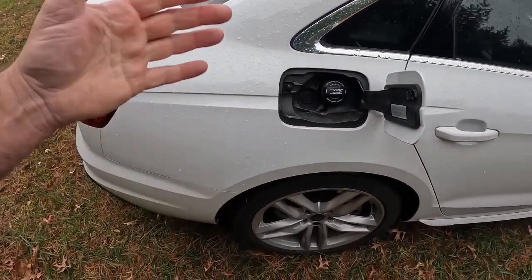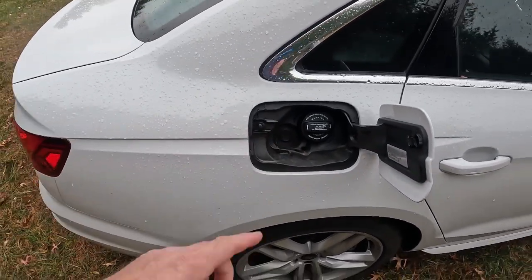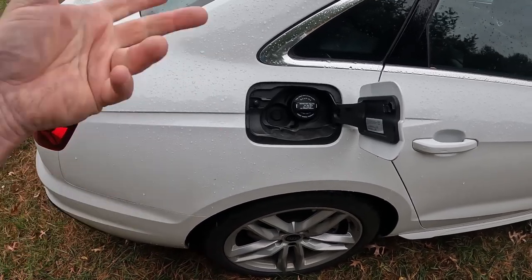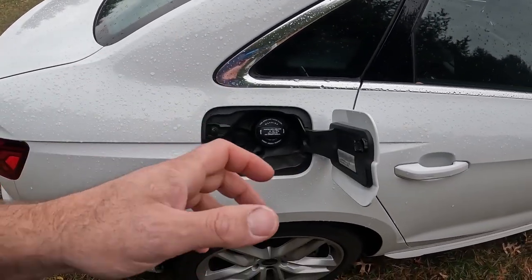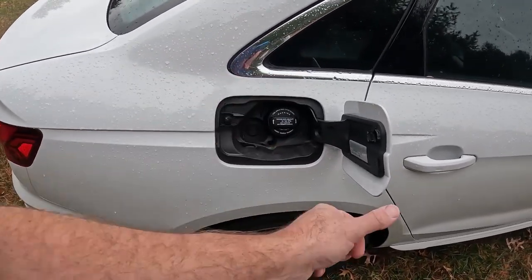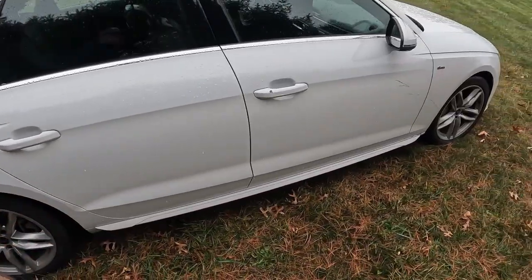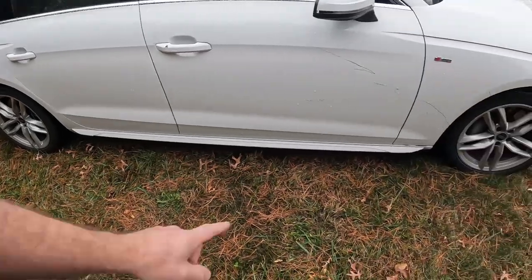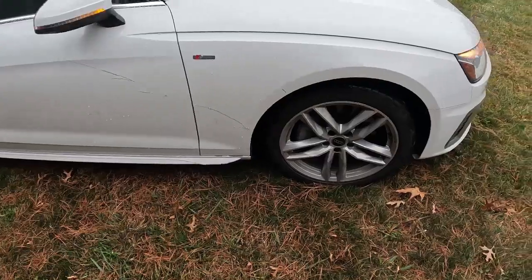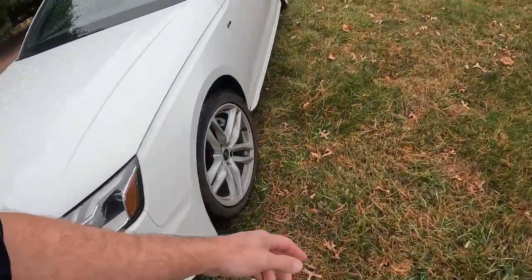Now I noticed when filling this with fuel, I guess that's for the diesel, sometimes if you tried to fill it too fast, it would shut off. So you had to slow down a little bit, maybe turn it just some. I think the angle of the filler hose is just a little off. And I don't know where they were driving it, but it had this black stuff there. That's some kind of tar from the road. Look, it locked itself automatically after I got done with the gas.